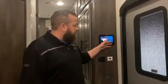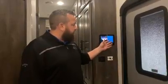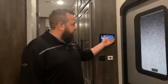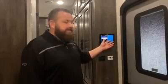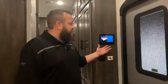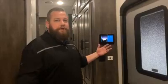Everything from your awnings, if you do the optional gen, you can dim and control all your lights, run your slide outs out, you can control your leveling system, turn your fan on, access your monitor panel, light your hot water heater. What's nice about that, if you're out on your phone and you're out around the coach and you're putting slides out, you can make sure you're not going to hit anything. You can do everything just from a touch of a button on your phone.